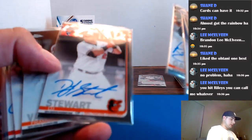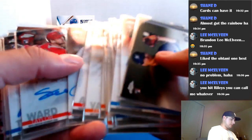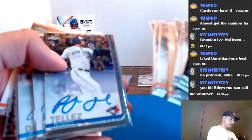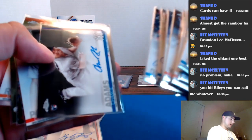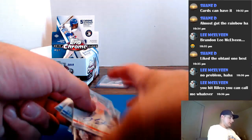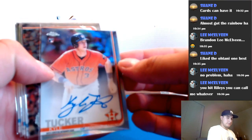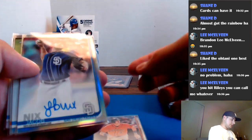Put that back there, though. TJ Stewart, Valdez, Astudillo, Cave, Ward, Tellez, Lopez, Richards, Dean, Adams, Ponce de Leon, Beeks, Aguirre, McGuire, Rogers for the base autos. And then again, the refractor Kyle Tucker that was mixed in there. Black. That's actually base. I'm sorry.